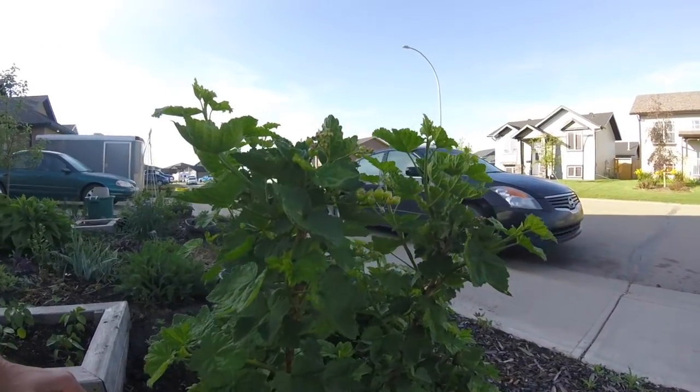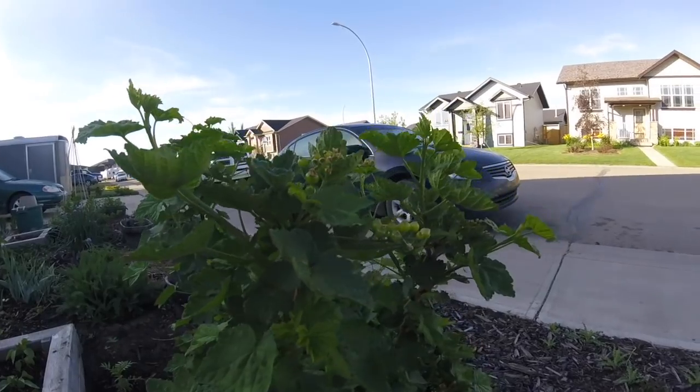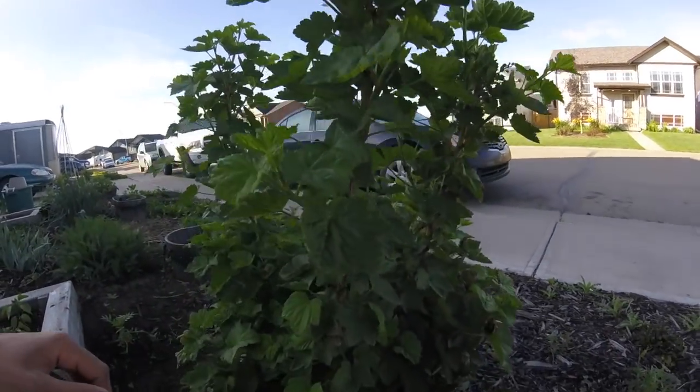And looks like we have some currants coming on. Red currants looking good.